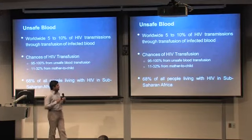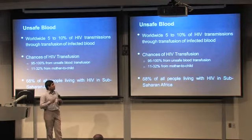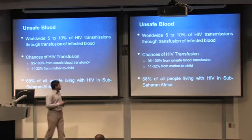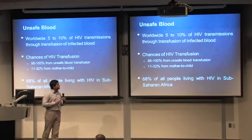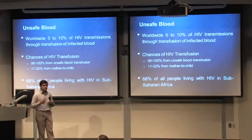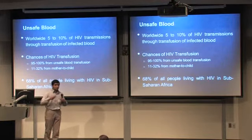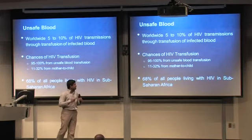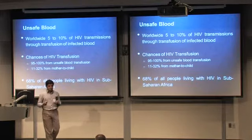The second is unsafe blood. The statistics tell us that about 5 to 10% of the HIV transmissions happen due to transfusion of unsafe blood. The chances of HIV transmission are higher with unsafe blood transfusion than through other means like from mother to child or from sexual contact. And it is known that 68% of the people living with HIV over the world are in Africa, in the sub-Saharan part of Africa. So this indicates that there is a problem that we need to address.